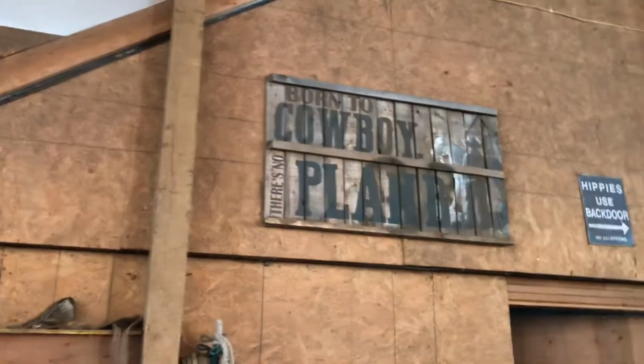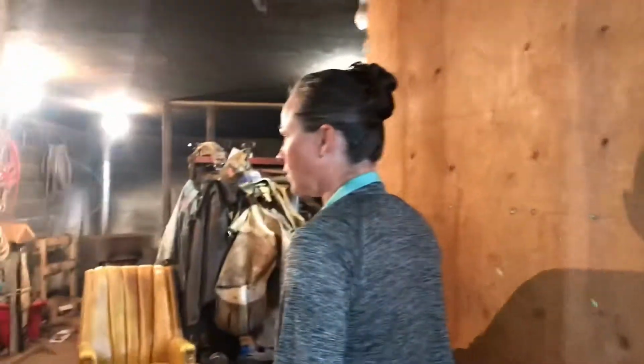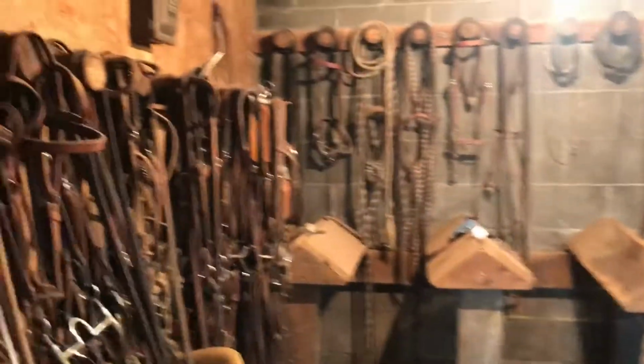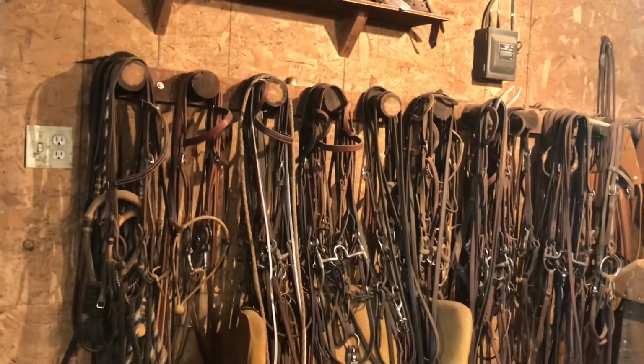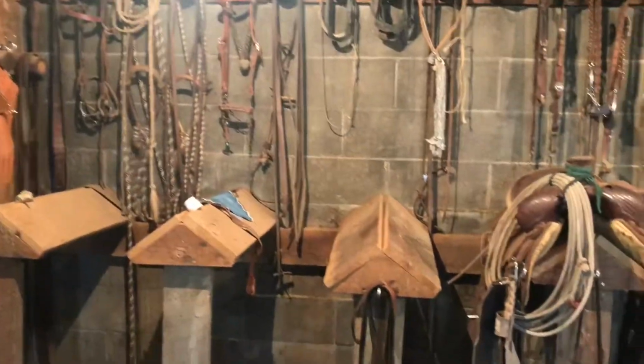This is an old cinder block kind of vet room that we've turned into a tack room. So you can take a look at all the saddles. This is probably the most important part of a cowboy's life right here, all the bridles. The men are out working, so you can see all the empty saddle racks. Those are being used today.